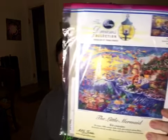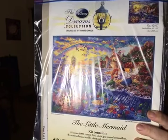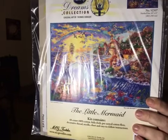But when she was fixing to send it to me, she says, well, I have this project that I started, decided I don't like full coverage. Would you like to finish it? So I told her, yeah. And it is the Disney Dreams collection, The Little Mermaid, because my daughter loves The Little Mermaid.